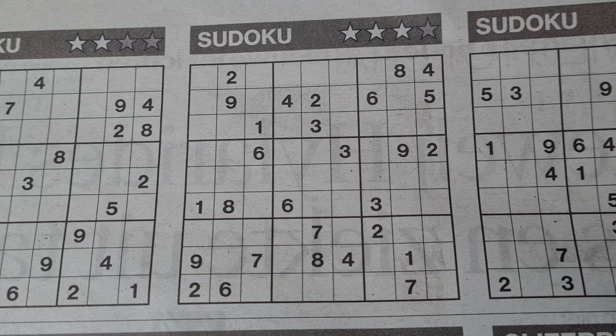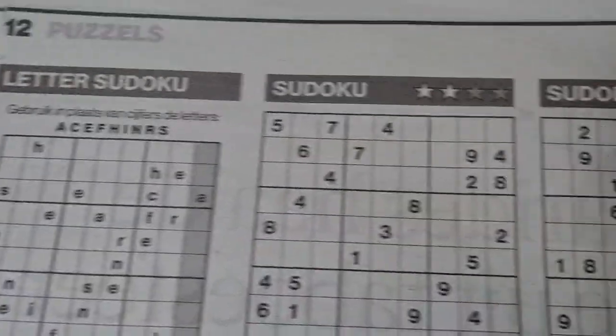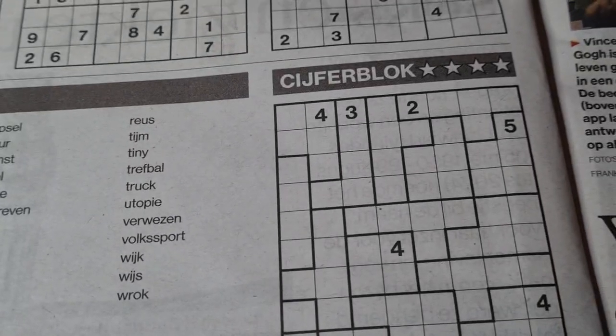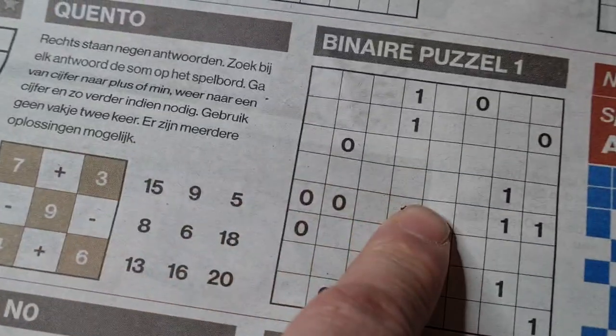The additional extra puzzles in today's newspaper on Wednesday, November the 20th, 2024. We have here seven extra puzzles. Those puzzles are the letter Sudoku, 2 stars, 3 stars, and a 4 star Sudoku. We have two jigsaw Sudokus, one with 4 stars, one with 1 star. In Dutch, they call it cipher block. In Japanese, Suguru. And the last puzzle is the binary puzzle.